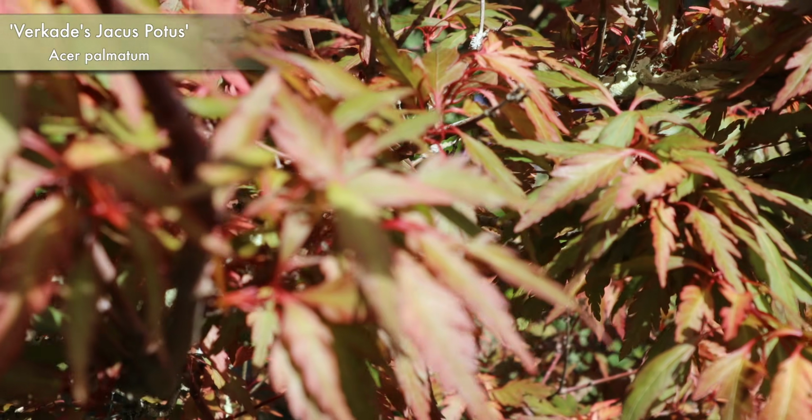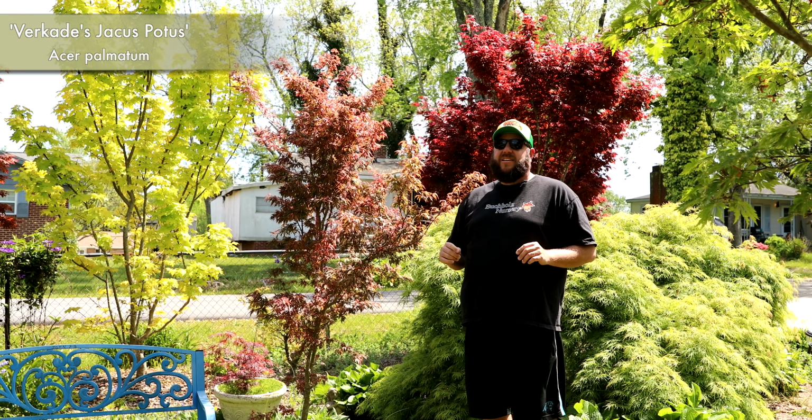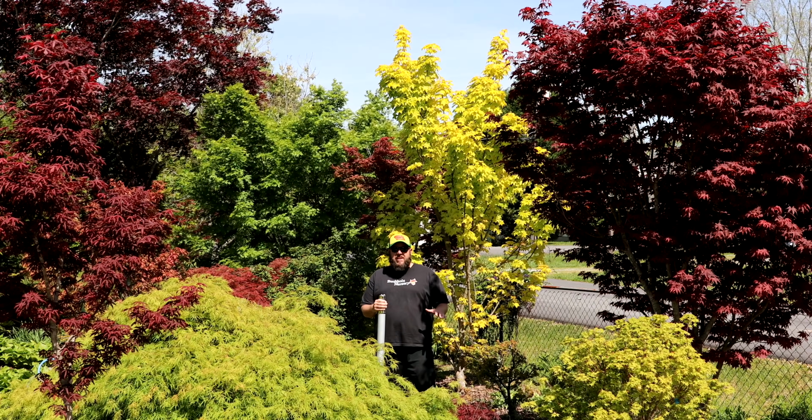There are over 400 maples here at Maplewood Gardens. We can't show you them all, but we're going to try today. We're going to take you around and show you some of our highlights here in the gardens. Let's check it out. I can smell the mint I'm standing in right now.